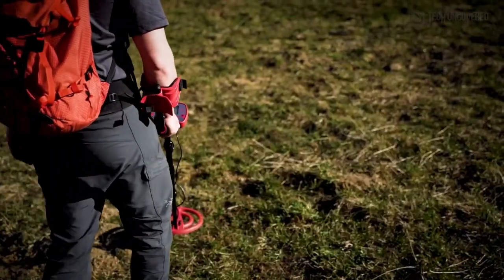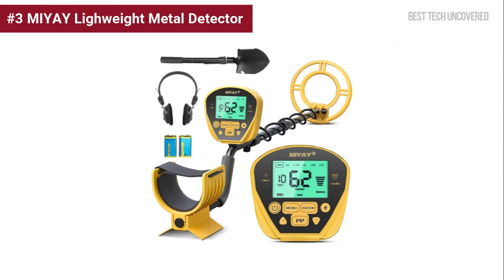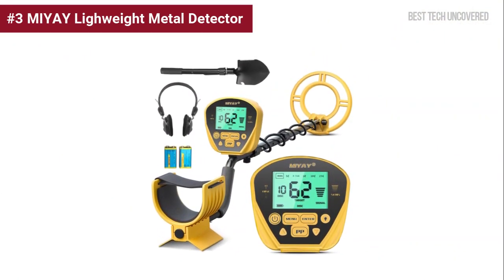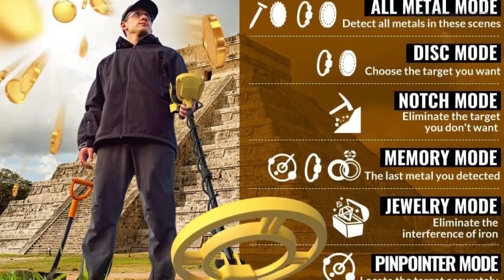Now let's explore how these tools can transform your search for the past into an exciting adventure. Coming in at number 3 is the MIYAY Lightweight Metal Detector. This device transforms beginners into treasure hunters in no time.